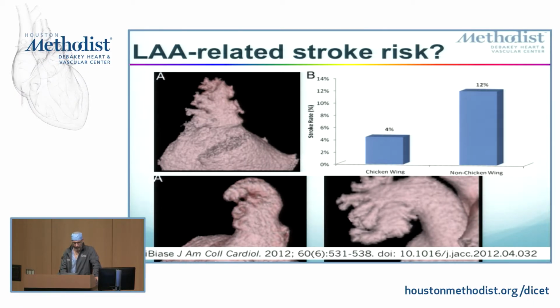And there's some data published out there looking at associations with particular anatomies of the appendage. The appendage is like your fingerprints, extremely variable. These are examples of human appendages. These are same species, I promise. And look how different the appendage morphologies can be.